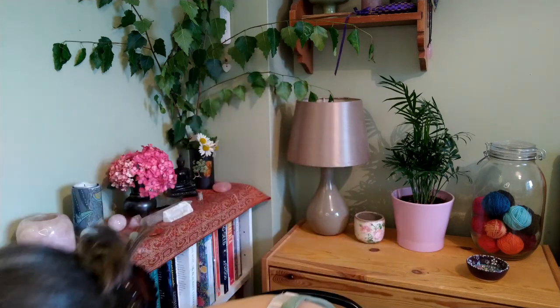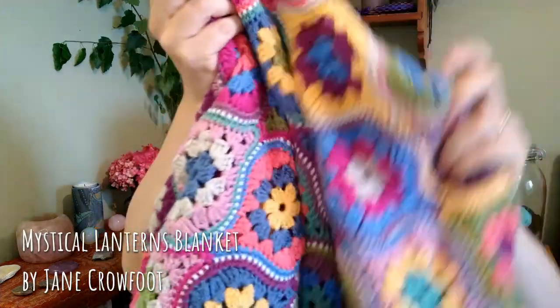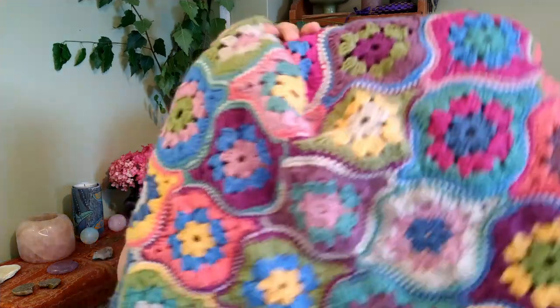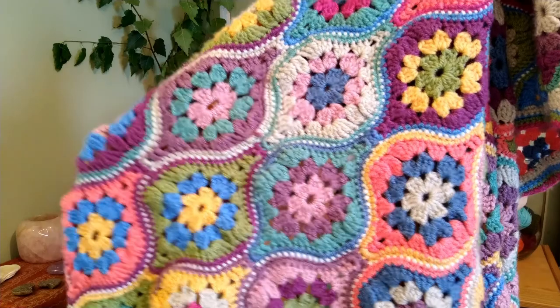Anyway, I've brought an object that I finished a long time ago to show you first. Got a glimpse of it then. This is the Mystical Lanterns blanket. Now, I spent a year, not really a whole year, crochet doesn't take as long as knitting, it grows up much faster, making a blanket for each of my children and my husband. This is Poppy's blanket. So this is the Mystical Lanterns blanket by Jane Crowfoot.